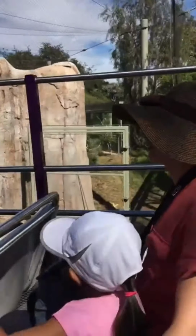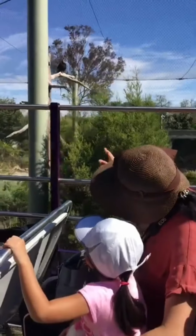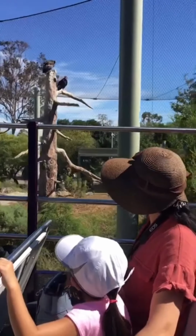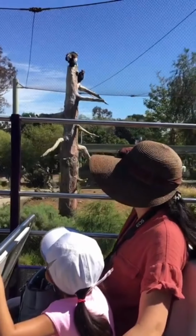Over here though, guys, we're going to be coming into one of my favorite animals. Anybody happen to know who these guys are? You said vultures, you're not wrong. They are part of the vulture family. But these guys are California condors.